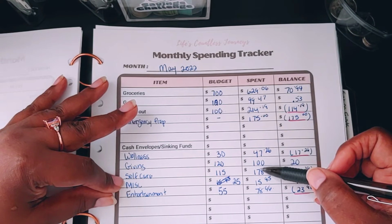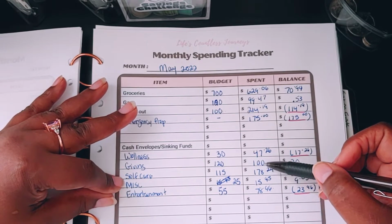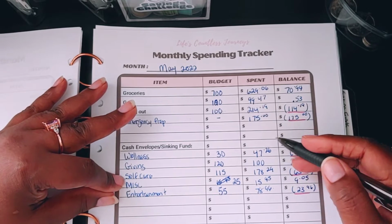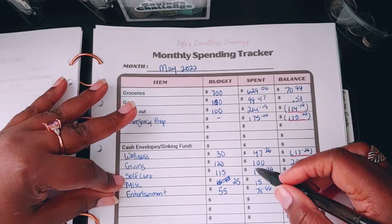And my birthday is coming up in a couple days. Not a couple days, but it is less than 2 weeks now. It'll be like 12 days. So yeah, my hair, I took that out for my hair.